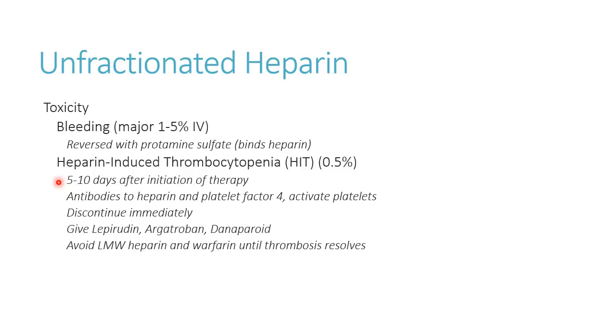So again, it's good to know what the reversal agents are going to be, so that whether the patient is reacting poorly, something we could not have predicted, or we screw up and give them too much, we need to be able to reverse that. In this case, it's going to be protamine sulfate. Protamine is basically going to bind to the heparin and then inactivate it, okay?